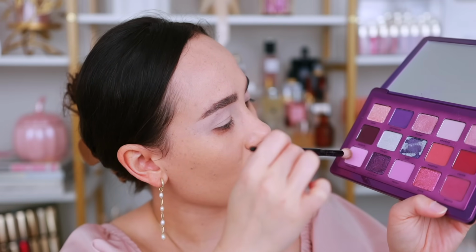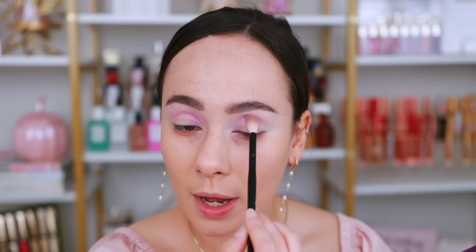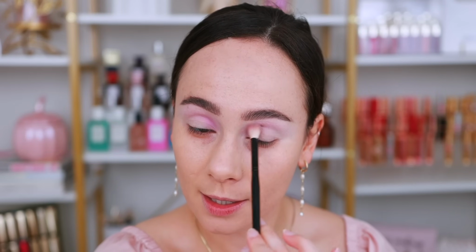Okay, so I'm going to start off with Sweet Pea, and I'm going to circle this in the inner half of the crease. I'm using a BK Beauty N13, and this is pulling quite pink, a little bit of a purple hue to it, but very slight. I would say it pulls more pink. The biggest concern that I saw in my shopper drop from you guys was that this palette was way too pink for it to be such a purple palette, or marketed as such a purple palette.